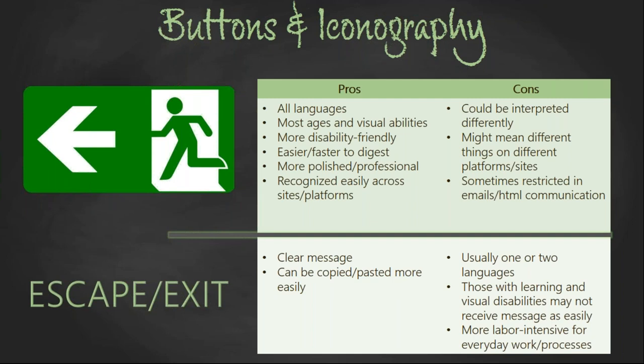Another con. I use MailChimp. MailChimp gets blocked by our spam filters. So the more iconography and buttons and graphic elements you introduce, the higher your chances are of being marked as spam. You want to be careful and learn about what kind of spam filters are in place before you start sending things that you make out of Outlook.